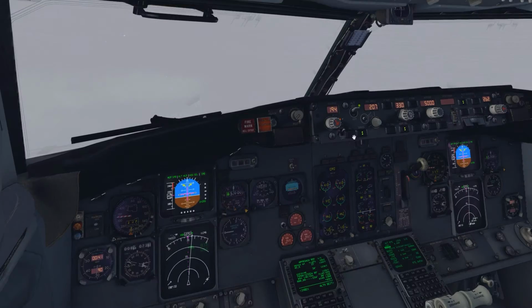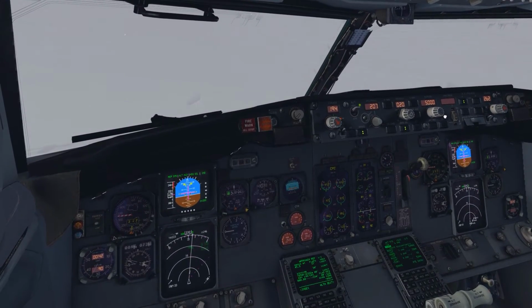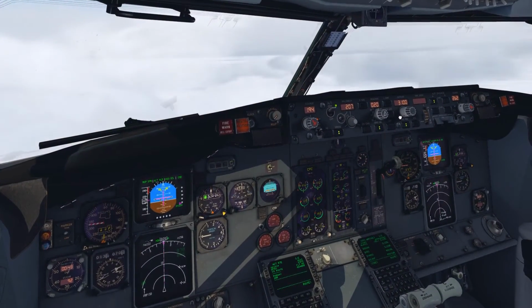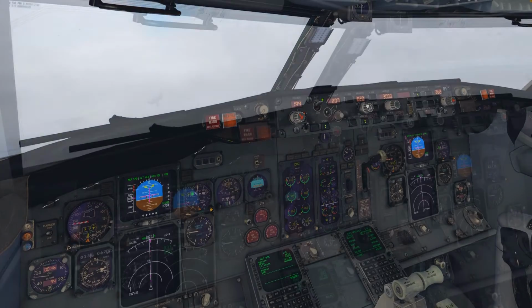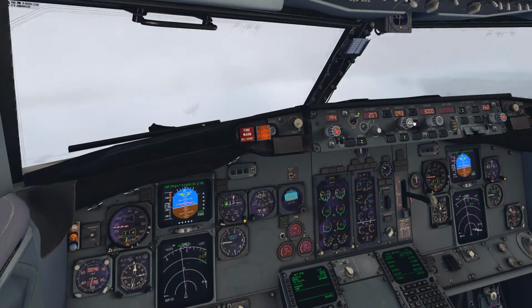Alaska 400, turn right, heading 020. Right, 020, Alaska 400. Alaska 400, turn right, heading 090. Right, 090, Alaska 400. Alaska 400, turn right, heading 160, intercept runway 19 left localizer.